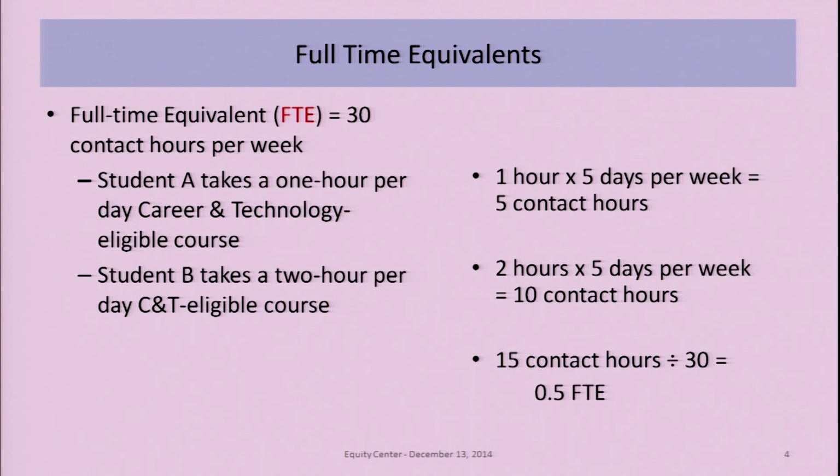All right, just to refresh your memory, we're going to go back to full-time equivalent, or FTEs, just to give you an example. Remember, 30 contact hours per week, a week of 5 days, is considered one FTE. So in our illustration, if we take one student who has a 1 hour per day class, that would be 5 contact hours for the week.